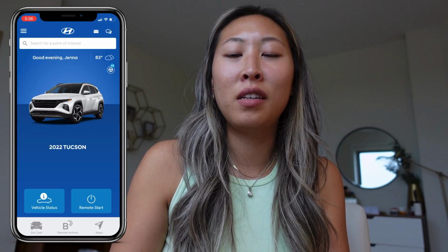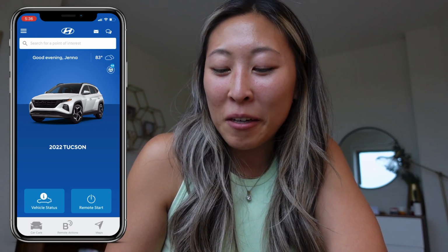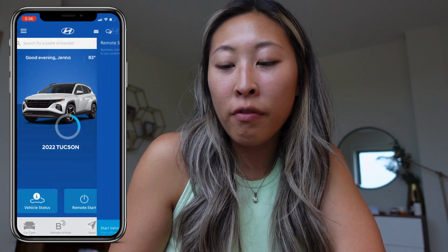So I'll just go to it and show you guys. But so this is the car that I have. It's a 2022 Hyundai Tucson. It's like a new car. But it's really cool because I can remote start it through my phone with the app.